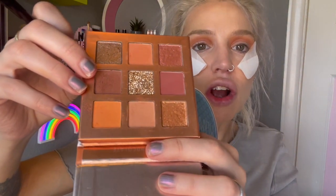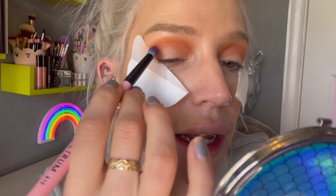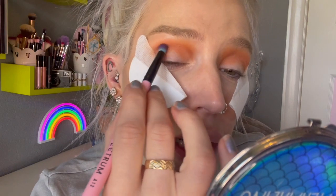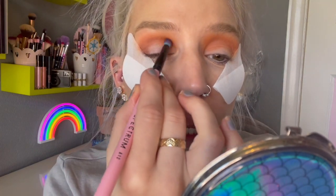Next, we're going to dive right into the beautiful chocolate brown. And as I said, I am going to be focusing that on the outer kind of V. So I'm going to get a smaller brush, which is this kind of dome-shaped one. Whenever I say domed, I always think of a penis head. And I don't know why. But anyway, so just going to pack that colour on in the outer V. And then I am going to take it through the crease, and I'm going to bring it inwards.